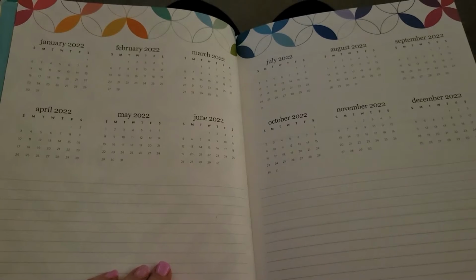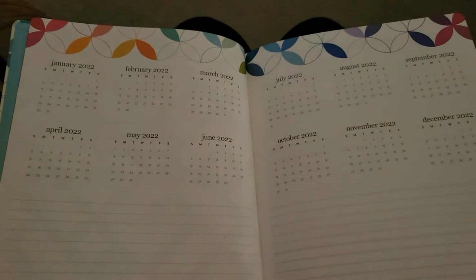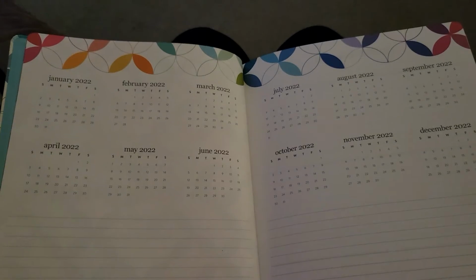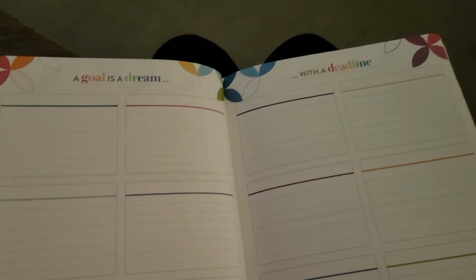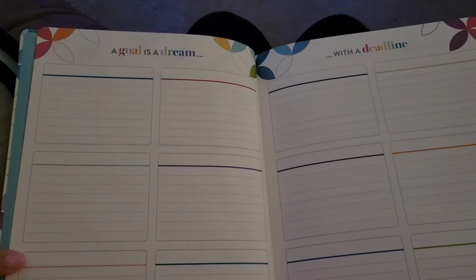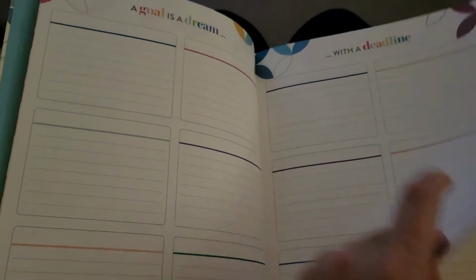That's the one that I put our wedding picture on the front of it. This is what I used because we had goals at certain months that we were going to have things paid off. And it was a good way to see it like this. It was really neat. I like doing it that way. And then you have a goal is a dream with a deadline. Like that. And I use this too for our debt-free journey. I had those pages filled out.